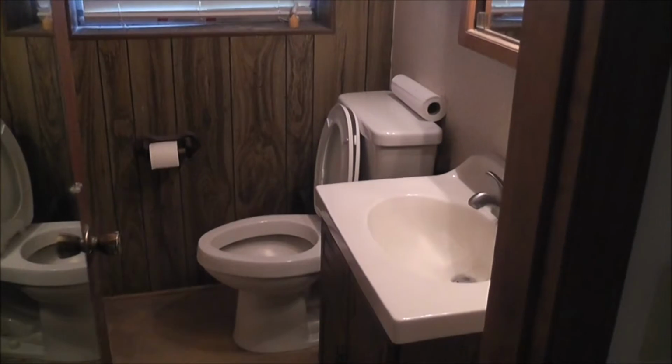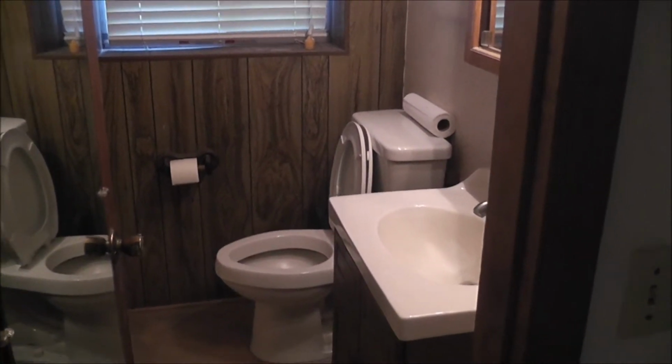Anyway, here's the furniture that we have not yet set up. There's a mattress, but we haven't done a whole lot in this room, so I'll take you on. Well, actually, we haven't done a whole lot to the basement because we're in the living area. We haven't done a thing to this bathroom, but the toilet works.